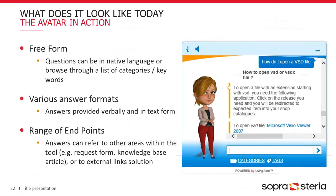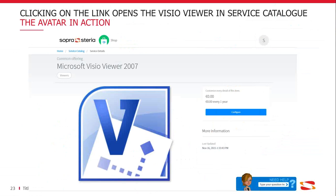Now in this case, it then directs you to a catalogue. Again, it's using Propel. But it basically allows us to link the answer to a service request catalog. So if the customer doesn't have the software required, then we can help them to put it down onto their machine. In this case, the Visio Viewer is a free piece of software from Microsoft. So we can point them at the catalog, and we can then show them how to install the software. And here we are driving the customer into Propel, in this case to the catalog, to request Microsoft Visio Viewer.